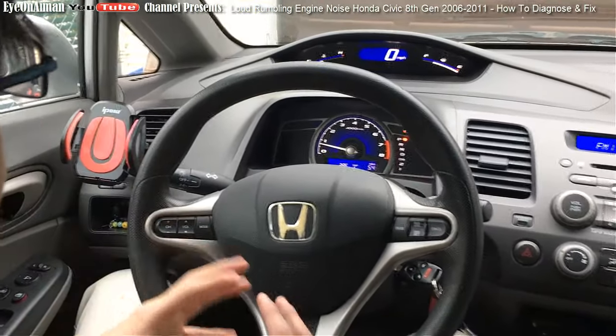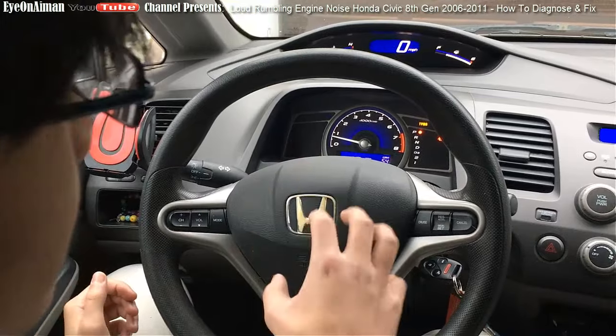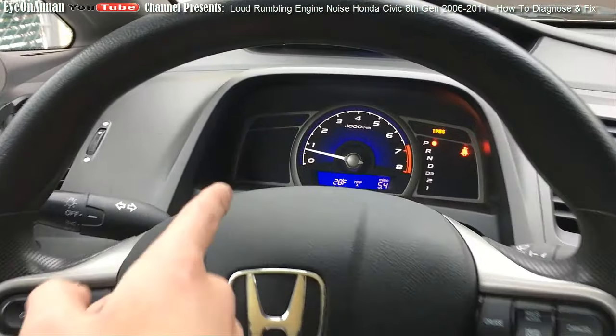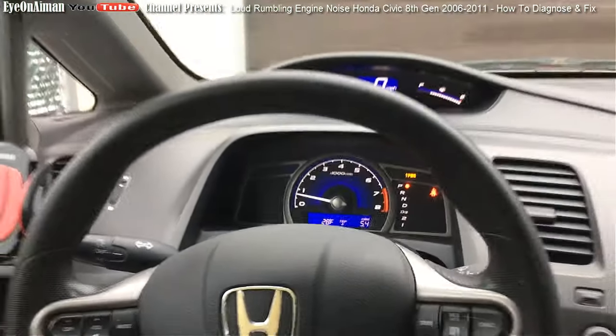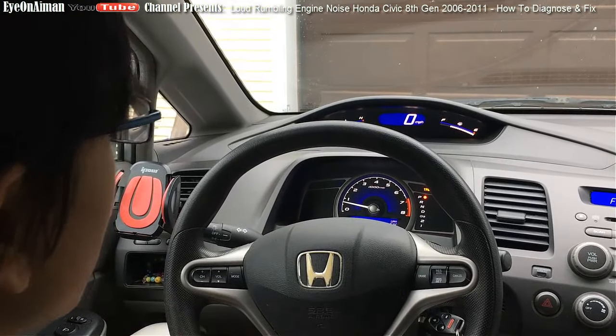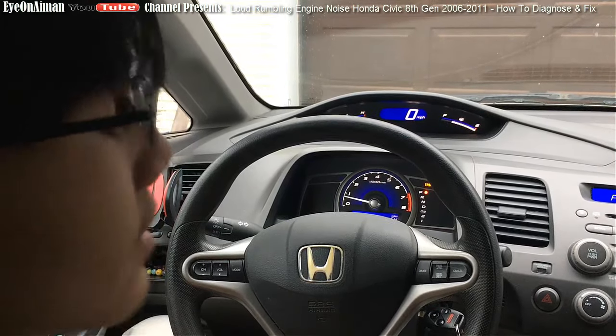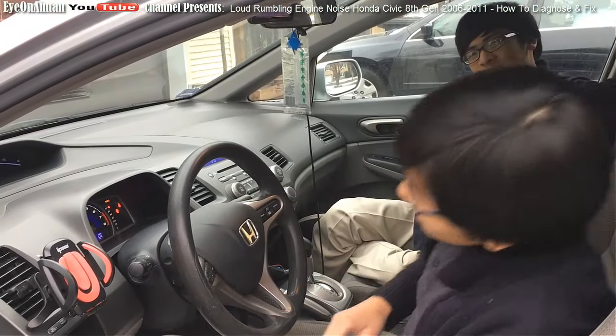So we know that it's not any other broken thing like a spark plug, because when we're in idle mode, you can see the RPM. It's normal. It's just staying still. If it was a broken spark plug, then it would be vibrating or oscillating or going up and down. So that's how we know it's the engine and not anything else. Alright, so we're going to show you what caused this by looking under the hood.